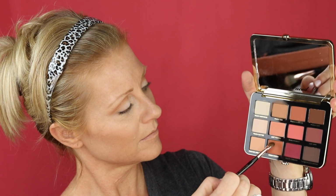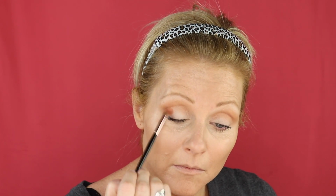So I'm taking the Sephora Pro Shadow Brush in number 14 with the Peach Meringue, and I'm pulling that just on where I want those brighter colors. Now the Sephora Pro Blending Brush and Peach Tea, and taking that in the crease for my transition color. Then I'm going to take the Sephora Pro Small Brush in number 15 and dipping into Fresh Picked, and I'm taking that on the outer corner and building that up.